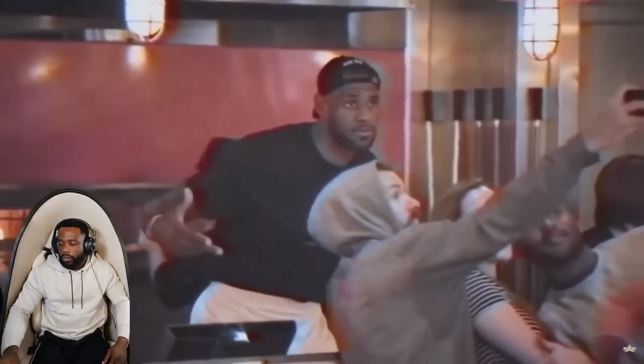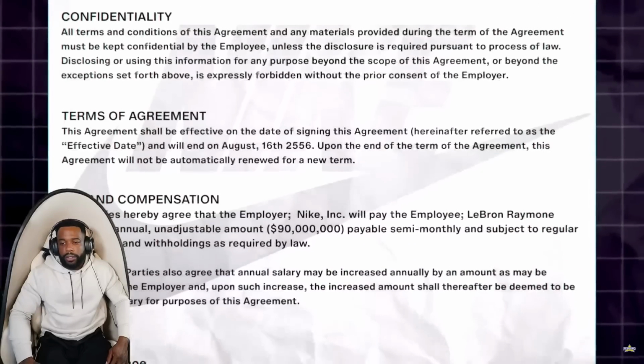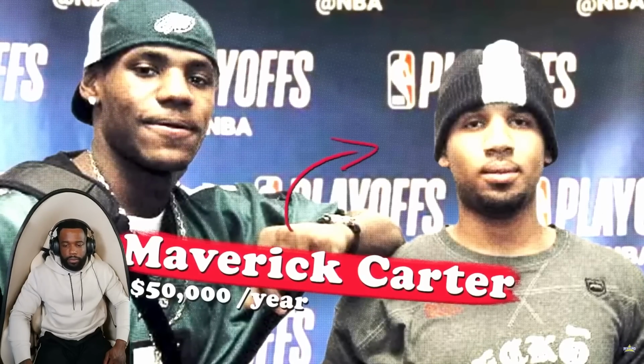But who I don't feel bad for is LeBron, because this dude turned his first check into millions of, wait, no, billions of dollars. Back in 2003, just a month before the NBA draft, 18-year-old LeBron signed his first big contract, a deal with Nike worth $90 million. And with that kind of money, you'd think a teenager would have just blown it all. But instead, LeBron decided to hire his best friend, Maverick Carter, as a business partner for $50K a year.